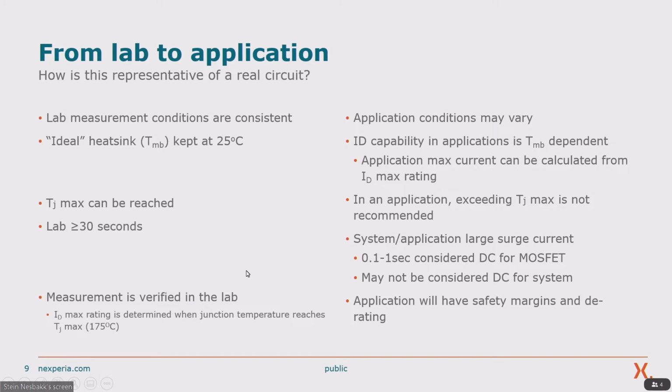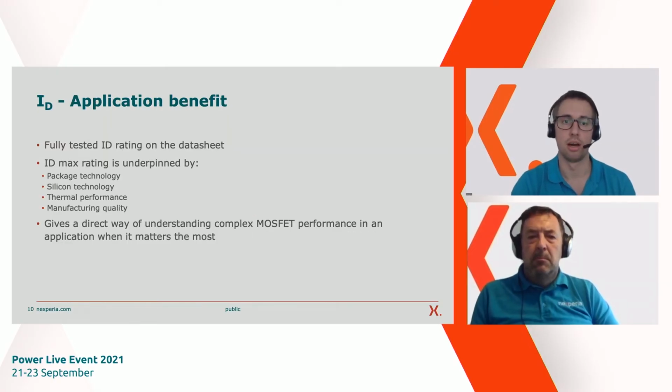And these measurements are verified in the lab, where the ID max rating is determined when junction temperature reaches the 175 degree maximum temperature, which is usually what our Nexperia MOSFETs have. An application, on the other hand, will have safety margins and derating as well. Now, the ID application benefit, as we just mentioned, is that it's a fully tested ID rating on the datasheet. And the ID max rating is underpinned by package technology, silicon technology, thermal performance, as we just showed, and manufacturing quality. And this gives a direct way of understanding complex MOSFET performance in an application when it matters the most.